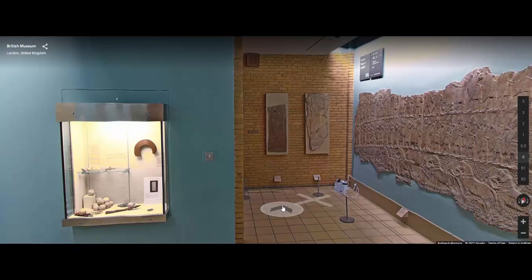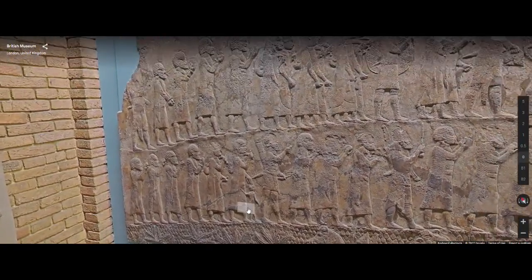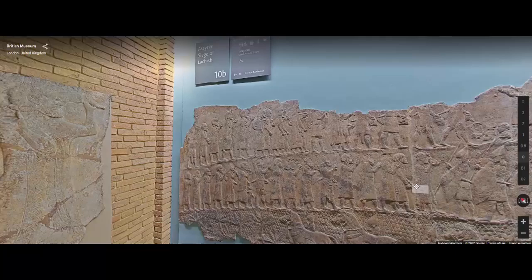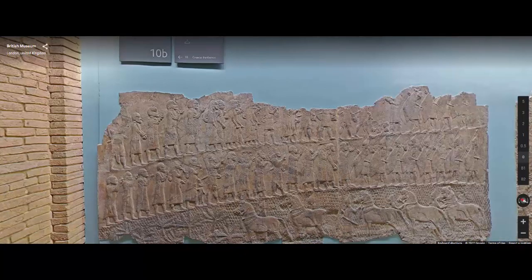What we're looking at is Gallery 10 in the British Museum. This is the gallery that contains the reliefs from Nineveh. And thanks to some modern work in digitizing this, we're able to navigate through and give you a pretty decent view of this. It's a long stretch of reliefs from the palace, the Southwest Palace in Nineveh. And this particular portion is memorializing the victory over Lachish by Sennacherib in 701 BC.